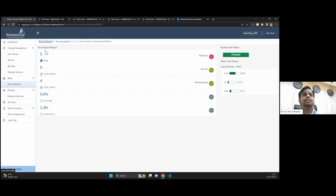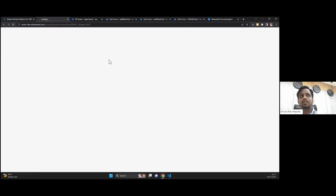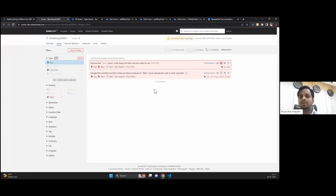For static code analysis, you can quickly go to the SonarQube section. Under the report, you can find the bugs, vulnerabilities, code smells, coverages, and duplications. We also provide a link where, by simply clicking on it, it will navigate to SonarQube, where you can see your static code analysis in detail. This is handy, especially for teams developing front-end code on cloud, be it with Fiori or other technologies. It is very important for developers to have these tools in hand.